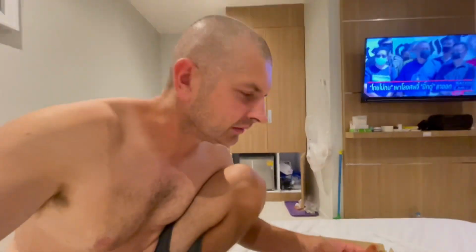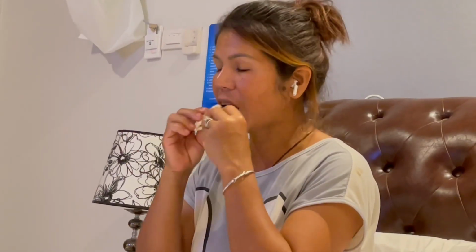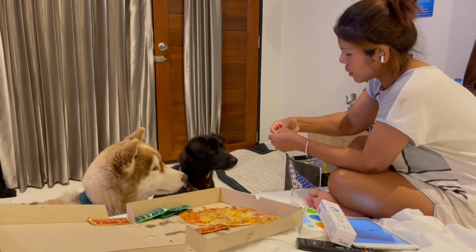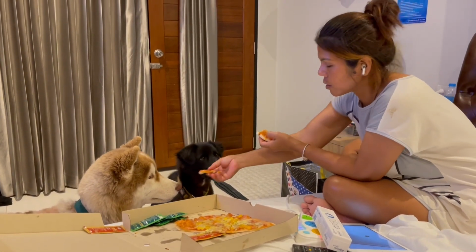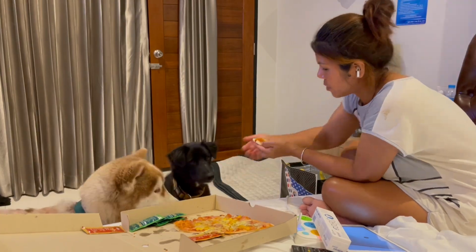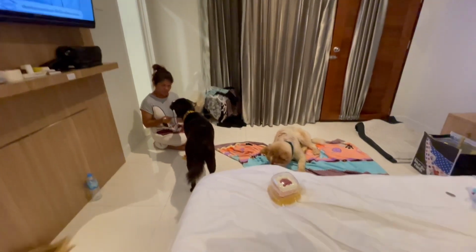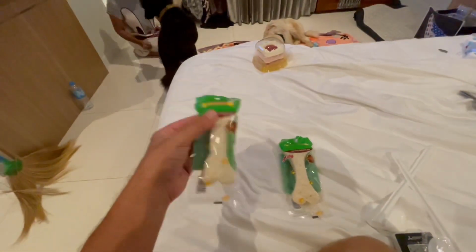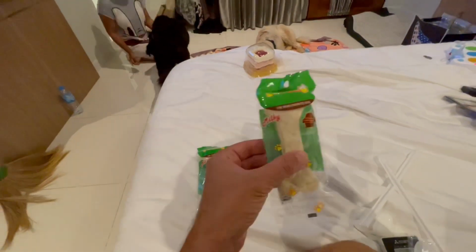It's really spicy. She's on the phone with her friend. Stuffing the pizza. Well, we've all had a bit of pizza and a bit of birthday cake. Well, me and Pen are going to eat that one in a minute. We'll give the dogs some bones, some of the bone treats that we got them earlier.